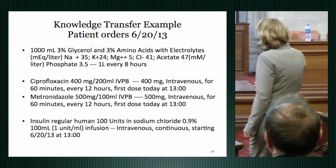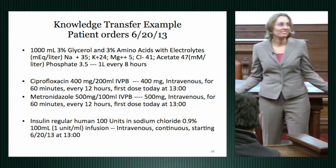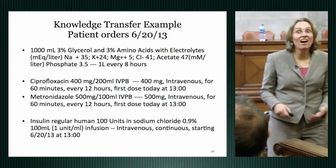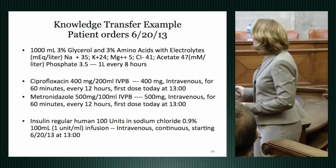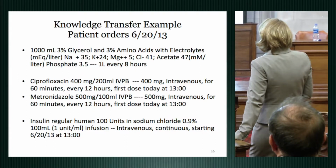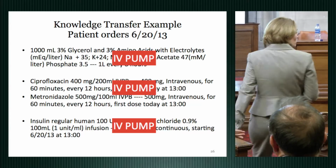All right. So this is actually orders, right? The whole point of this is to show you it's not real obvious what equipment you need based on this set of orders. So nurses could look at this set of orders and say, okay, this one here, I'm going to need an IV pump to deliver this. This one is intravenous, so I'm going to need an IV pump. Oh, an insulin, intravenous. Okay, so I have 3 intravenous meds, I need a triple pump.